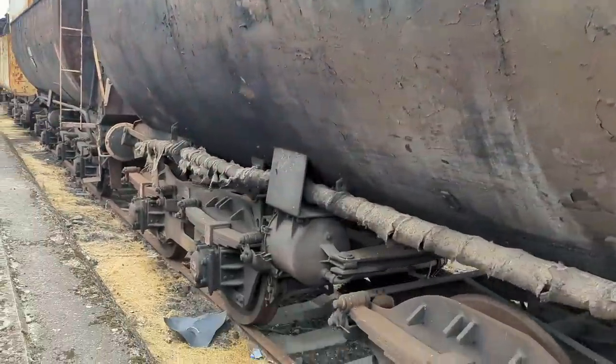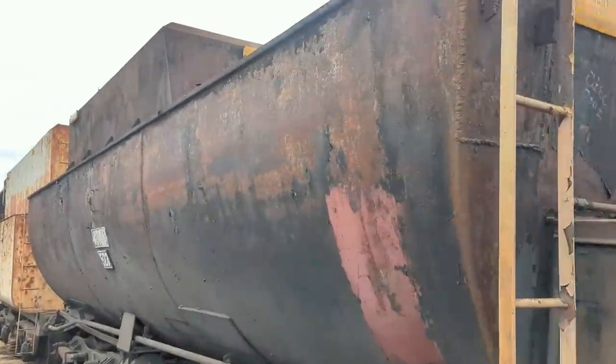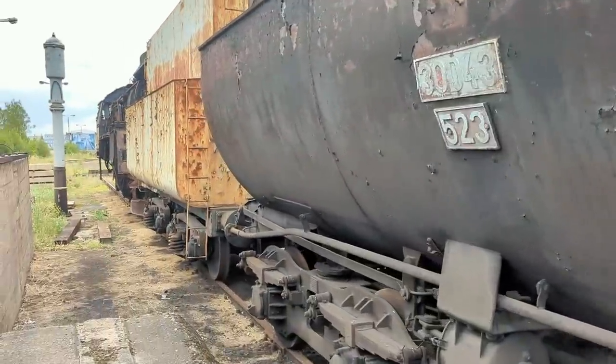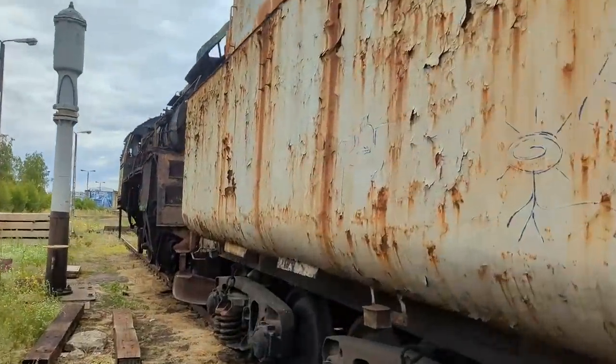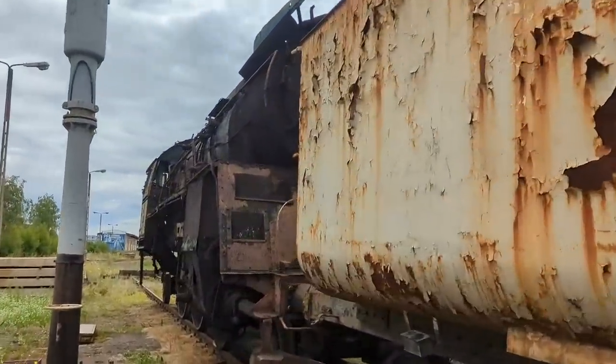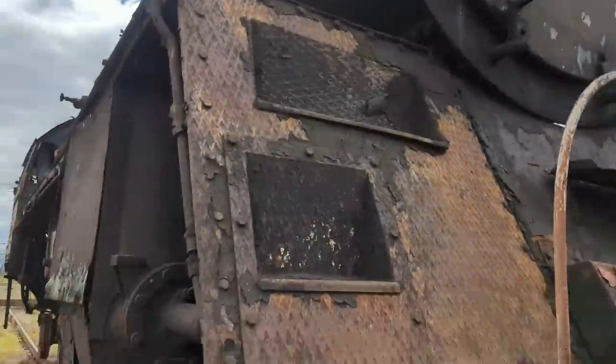Another Kleeslok tender. So that's for the other one. And then I don't know why there's a third one here. And another OL's tender. And finally, on the end up here, going to have the steps, another OL49. Oh, it's seven, I think. I think that's number seven.